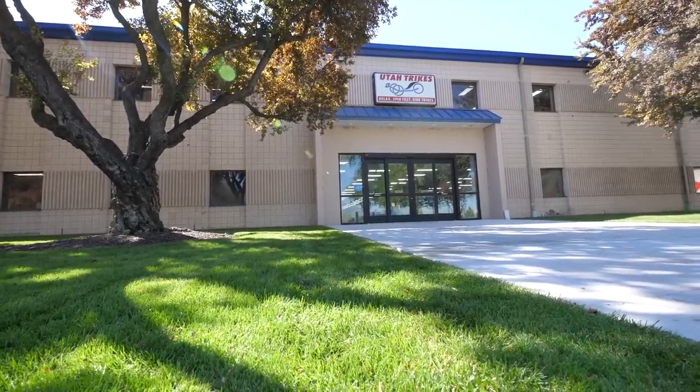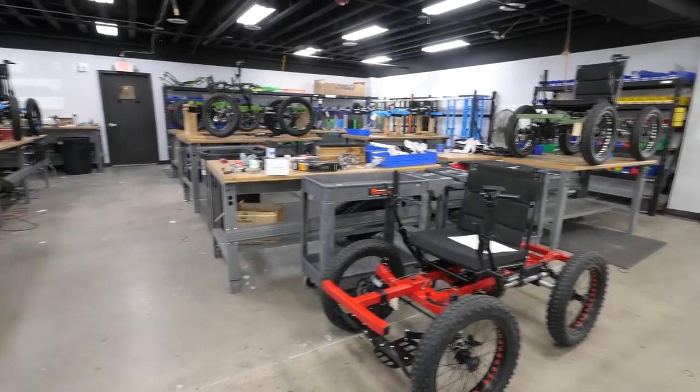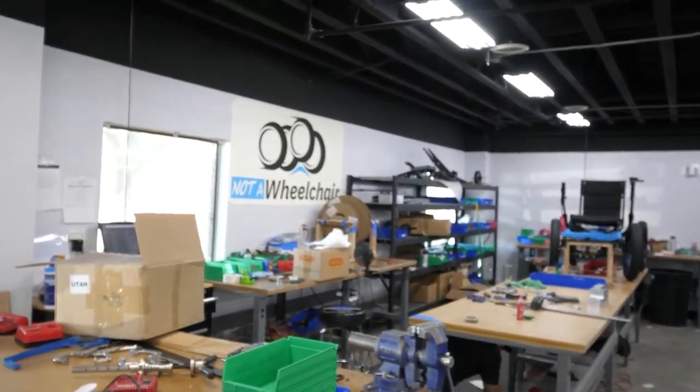All of the rigs we've sold are manufactured by Utah Trikes right here in the USA. Their building is about 30 minutes south of here, and that part's not going to change. But we do need a space of our own where we can start constructing and working on some of our new inventions, which is what we have back here.